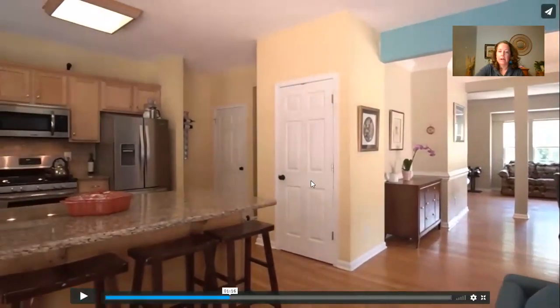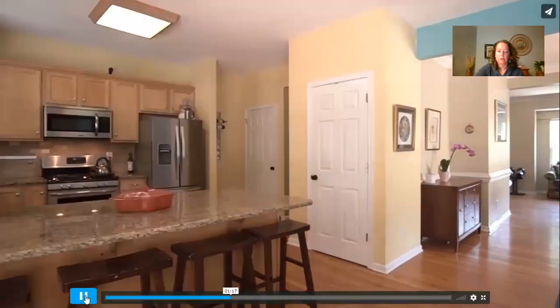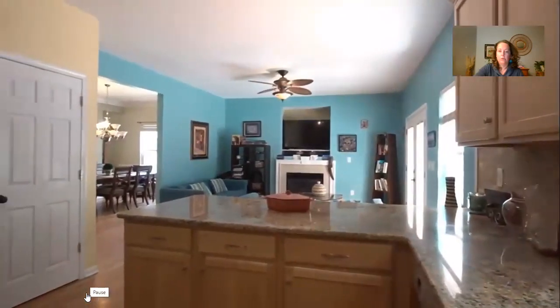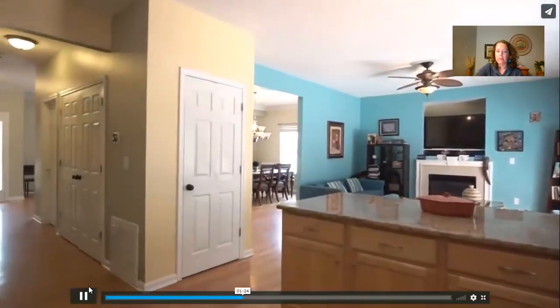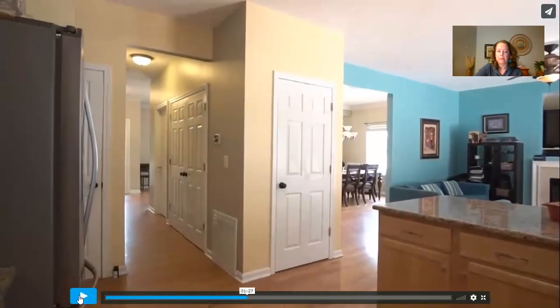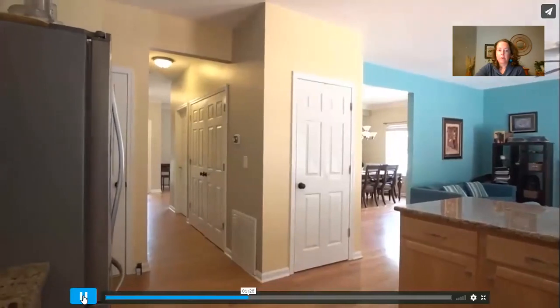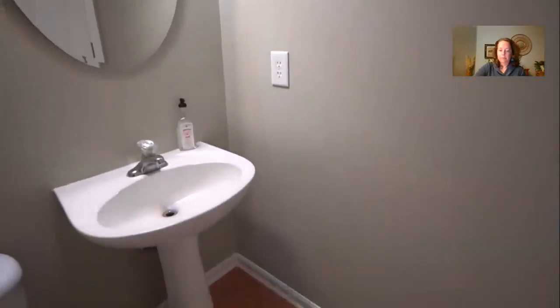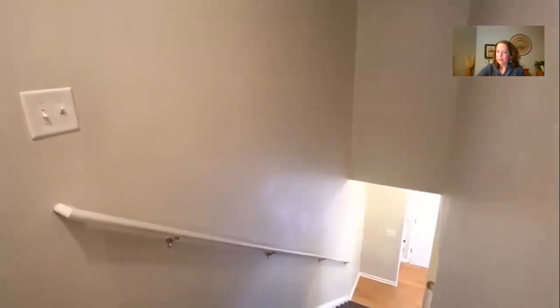Pause it one more time. Behind this door is a pantry. Behind this door over here are stairs down into the basement and garage. And let's just take a span looking from the back of the house towards the front. Over here, I believe behind these double doors here is the laundry, if I'm not mistaken. And then over here is a half bath, which I think we go into next. Here we are. So, okay, now we're going to go upstairs.